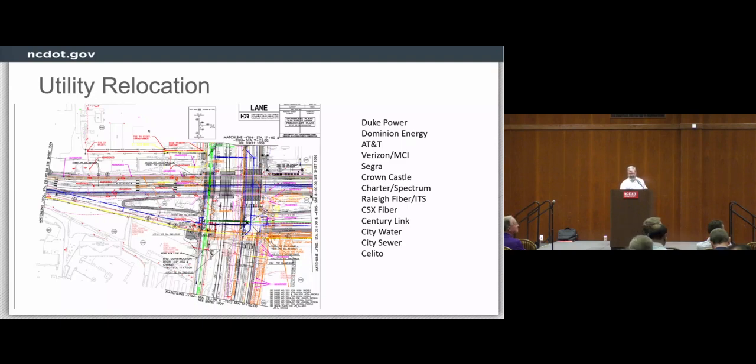The challenge with having this many entities is trying to find a home for all of them. Where do you put them? The first initial thought is we'll just put them all in the ground. Well, that would be easier said than done, because remember, we're going under Hillsborough, under the railroad, under Barrow.